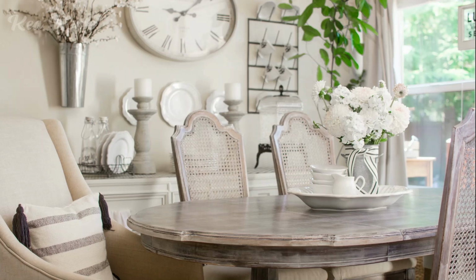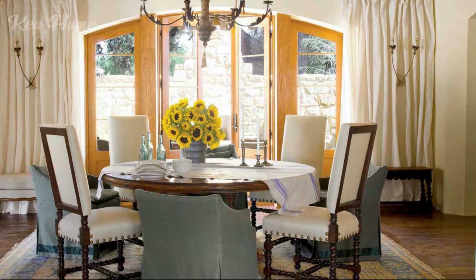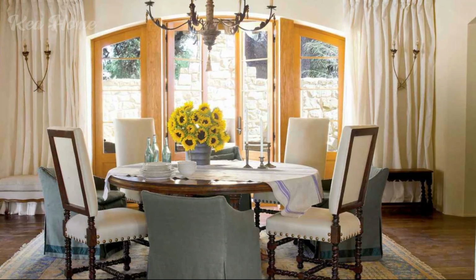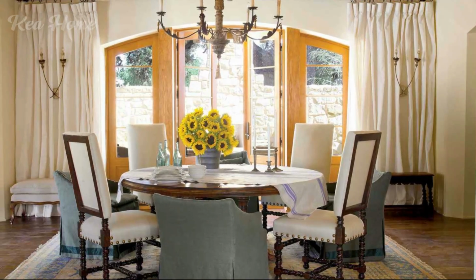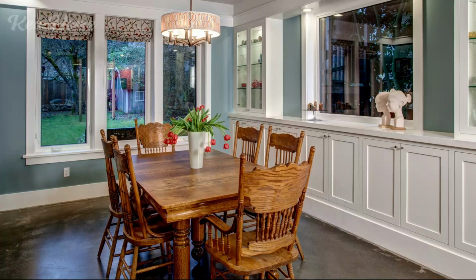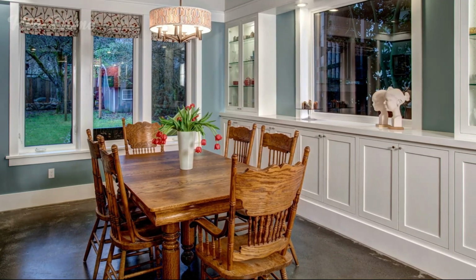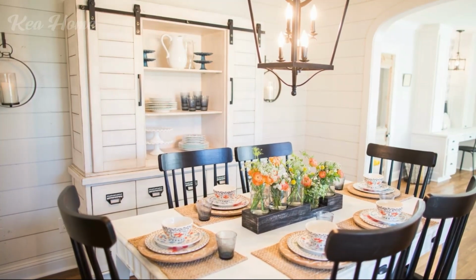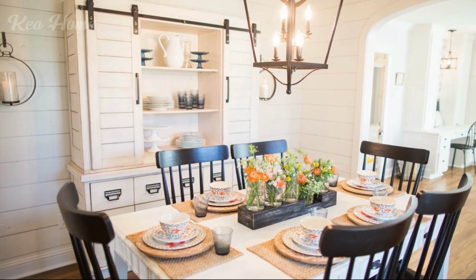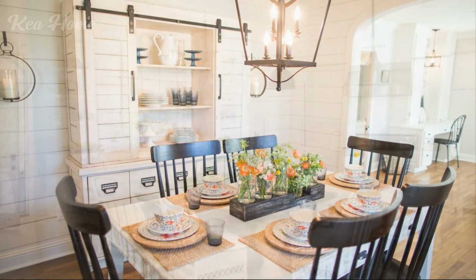To achieve a cottage charm look in your country dining room, start with a palette of soft pastels, such as blush pink, sage green, and sky blue, and pair them with crisp white and natural wood tones. Choose furniture with graceful, curved lines, such as a round pedestal table and a set of slip-covered chairs with ruffled skirts. Add a few romantic touches, such as a crystal chandelier, a set of floral patterned curtains, or a collection of vintage teacups and saucers displayed on open shelving.